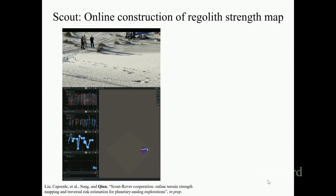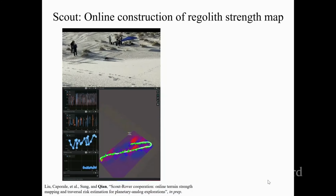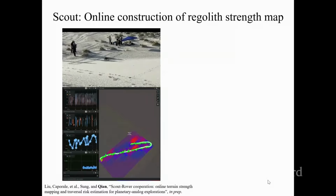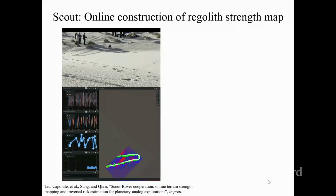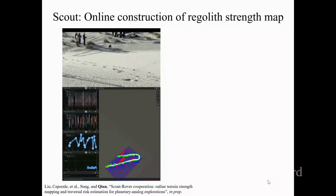We just did this field work last month, so I'm showing you a live screen recording from our interface. As the robot is zigzagging through the scouting region, the bottom is a live screen recording from our live map construction panel, where the colored region and the green dot show the robot footprints recorded by the differential GPS, and the colors are the live construction of the strength map, where the red shows high strength and the blue shows low strength.